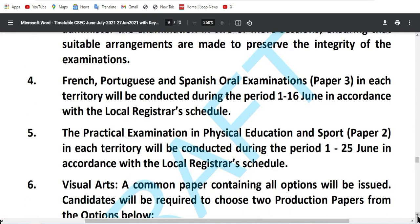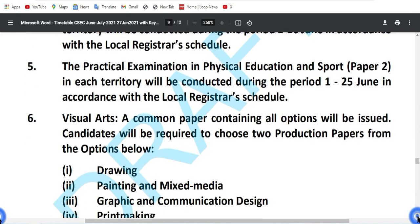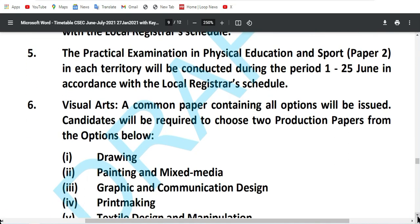Then bullet 5 speaks to the practical examination in physical education and sports. We're going to be looking at paper 2 in each territory will be conducted during the period the 1st to the 25th of June in accordance with the local registrar's schedule. Make sure that you are following these dates.